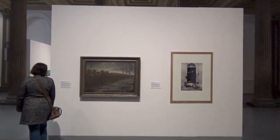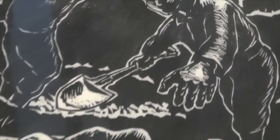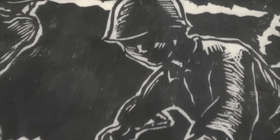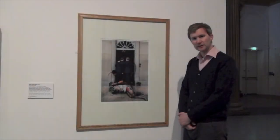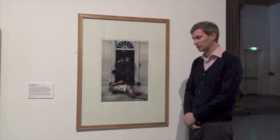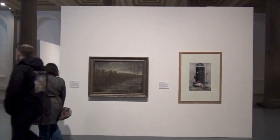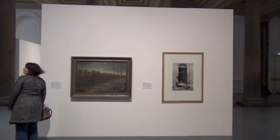It's looking at the way artists respond to war and conflict and covers a really broad geographical scope. Artists working in various different continents around the world. In looking at artists' responses to war and conflict, one of the things this exhibition does is put older works against recent examples of prints and paintings and works in various different media.